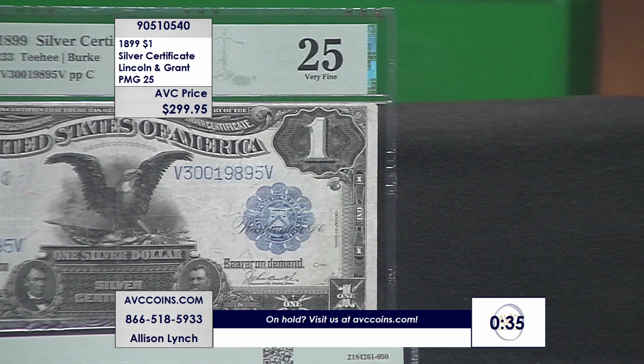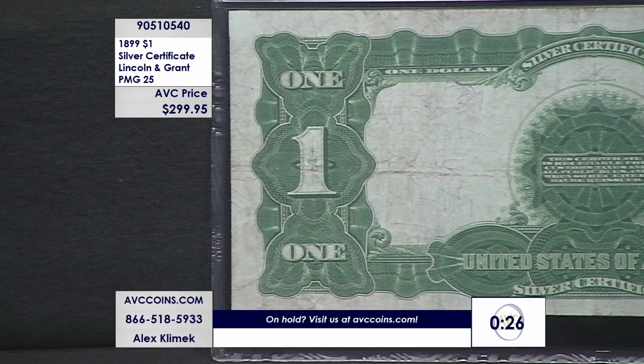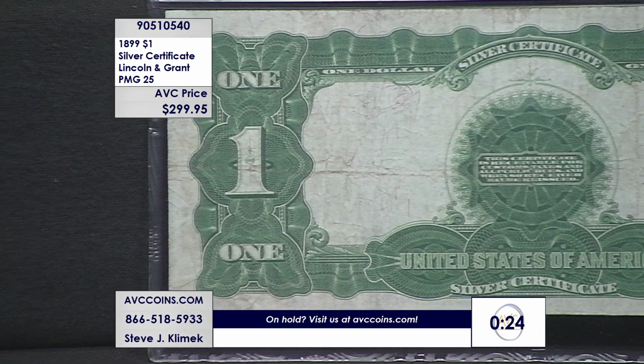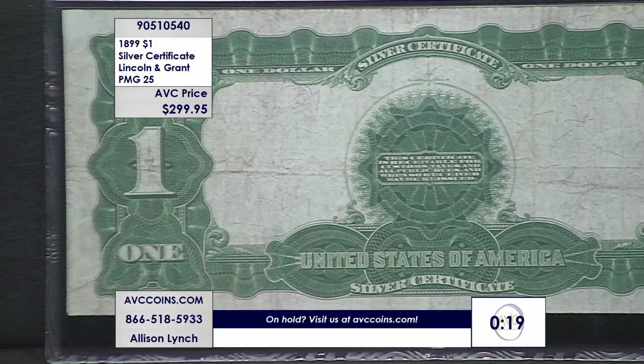And that's why it's certified as a Very Fine 25 by PMG. I mean, I keep my eye out for these notes at every single show I go to, and the quality on this is just stunning compared to those average circulated or less conditioned notes we see at most shows. And they're out there, just not this nice.